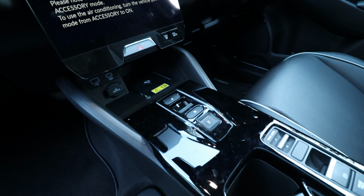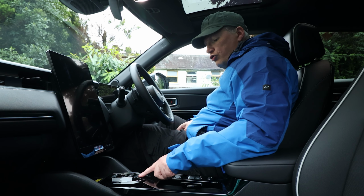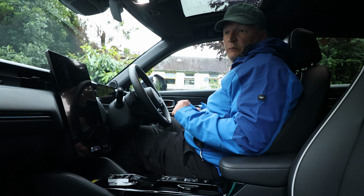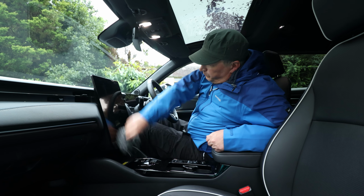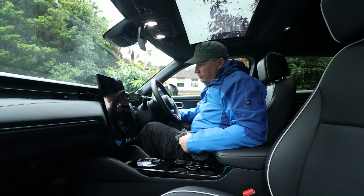And the drivetrain, nice and easy to operate. Park button here, push this back for reverse, neutral and drive, and that goes green. When it's in drive, it'll also display on your cluster. And no matter how many times I do this, it will attract dust and, yeah, fingerprints. But if we turn it on, you'll see its magnificence.